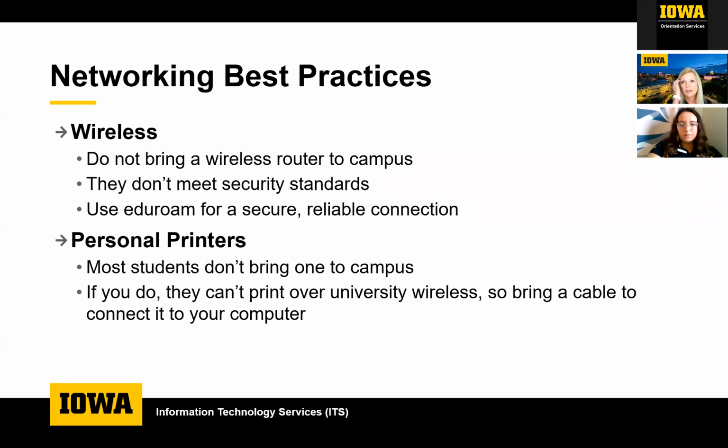Okay, let's keep moving. So, networking best practices. Do not bring a wireless router to campus. You don't need one. They don't meet our security standards. You're going to be using Eduroam on campus anyway because it's safe, it's fast, it's secure. If you did bring a wireless router to campus and plugged it in, our network engineers have the network set up so it's constantly scanning. If you try to plug in a wireless router to the campus network, it's going to be shut down. They don't meet our security standards. They're not safe. So please do not bring a wireless router to campus.